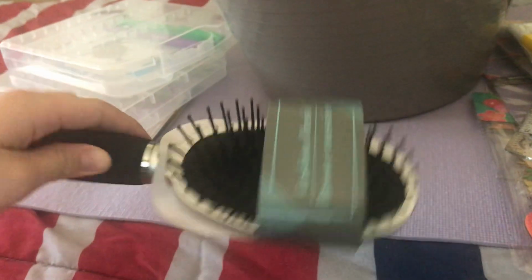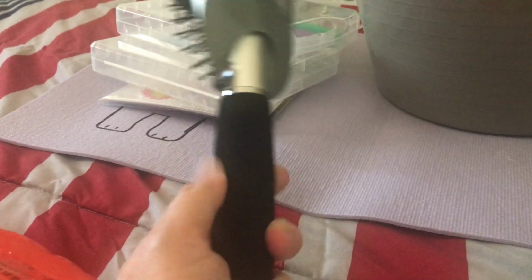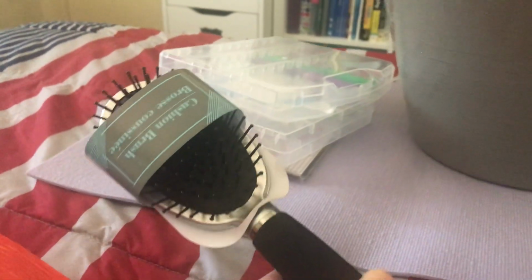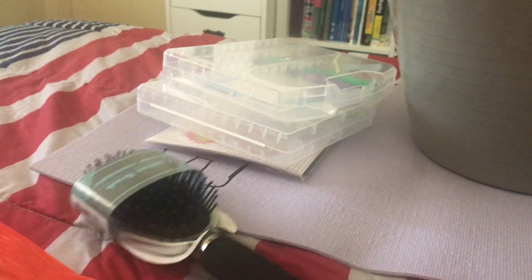Okay, this brush, because I need a brush. A cushion brush. She chose that kind of brush because she said it's soft to hold. It's like a stress reliever, that's what she said. So that's why she got this kind of brush. It's hers.